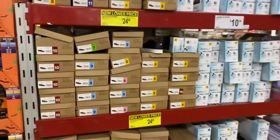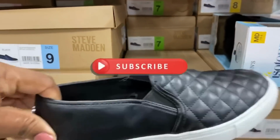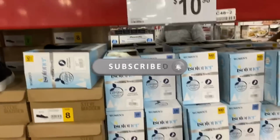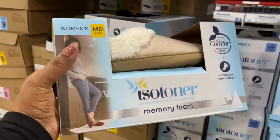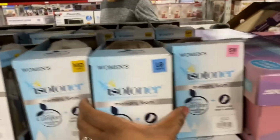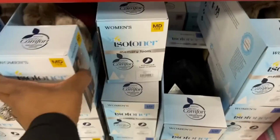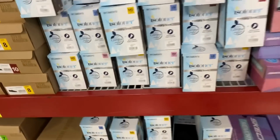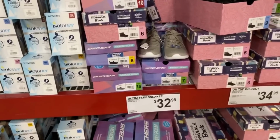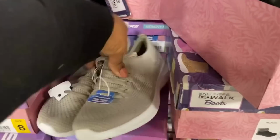Okay. These Steve Madden slip-on sneakers are $24.98 right here. Okay, ladies' slippers, $10.98 right here. Nice, it's a pretty color. We have this one. I see black down there. Oh, and this one. Beautiful. It's a great deal. Okay, Ultra Flex sneakers by Skechers, $32.98, size 6.5 through 11. Right here.